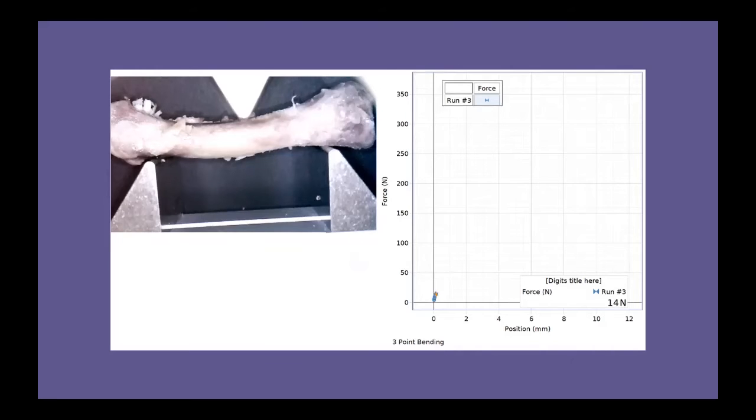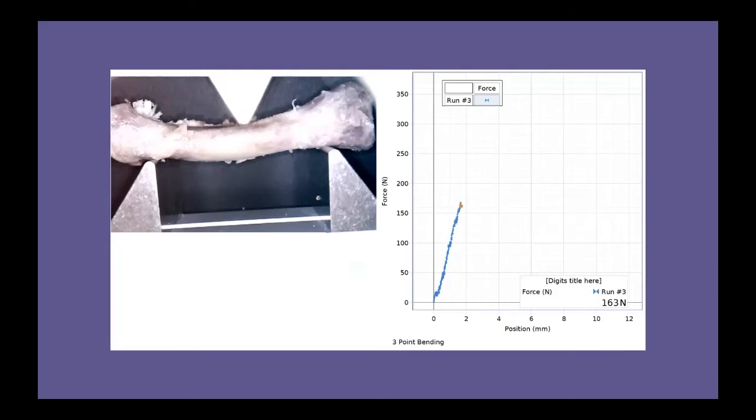At first, what you're going to see is that the force and position increase linearly as the bone deforms in an elastic manner. And like an elastic band, if we were to remove the force at any point in this linear elastic region, it would go back to its original shape.